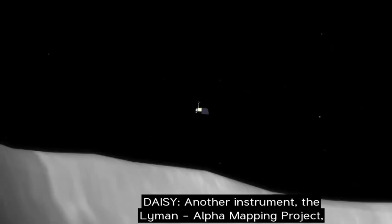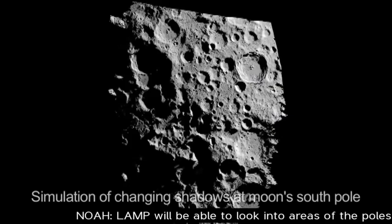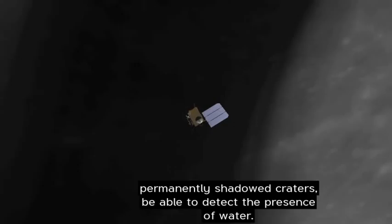Another instrument, the Lyman Alpha Mapping Project, or LAMP, will let scientists see in the dark. It works by using ultraviolet light from stars. LAMP will be able to look into areas of the poles of the moon that are permanently shadowed, that don't receive any sunlight, and by essentially looking at starlight coming into these permanently shadowed craters, we'll be able to detect the presence of water.